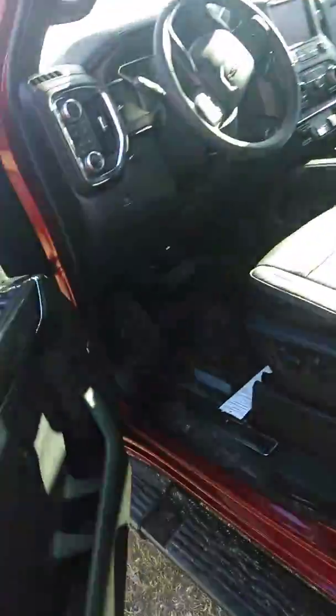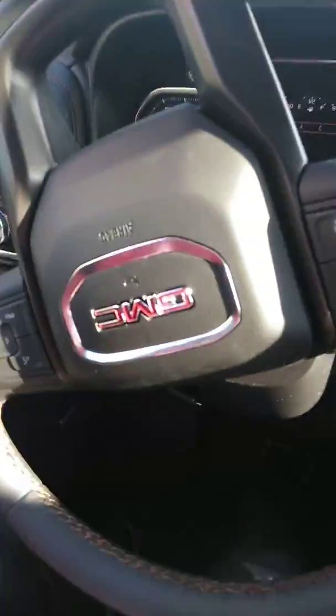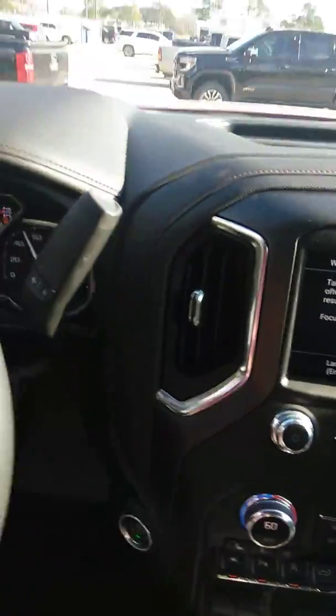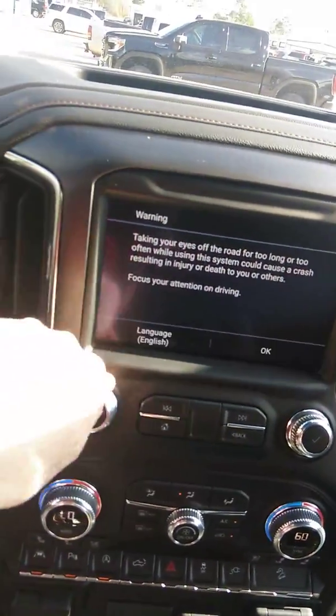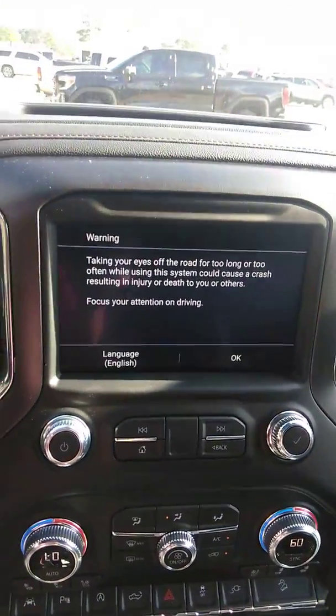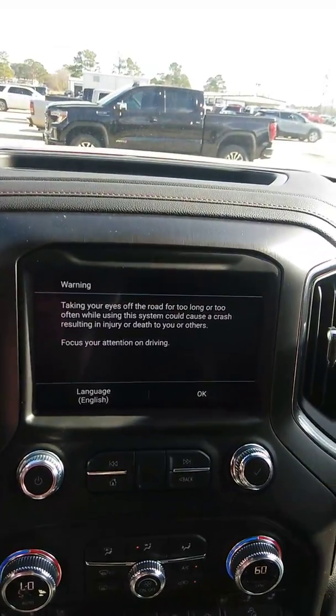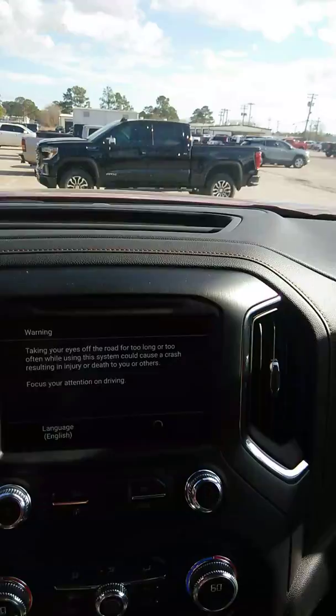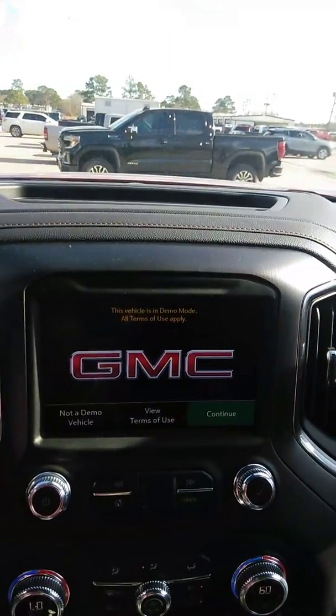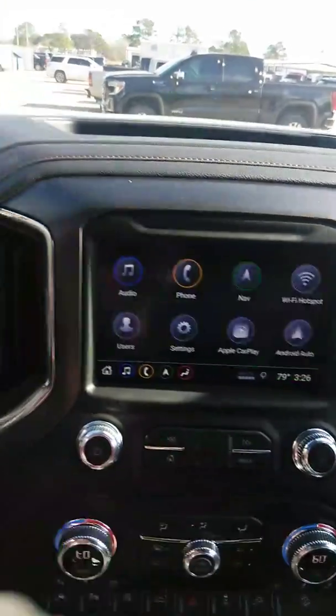The reason why I'm showing you the 5.3 is because this particular 5.3 actually has a heads-up display in it. A little bit more advanced than the Denali over there. Now the Denali has the capability of a heads-up display. But once you start getting into the 6.2 and the heads-up display, then you're talking a whole nother animal, and it's hard for me to keep you down low to where you want to be as far as pricing goes.